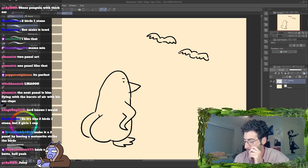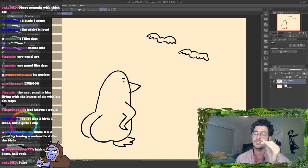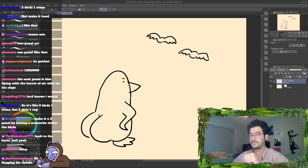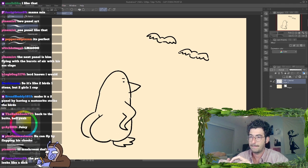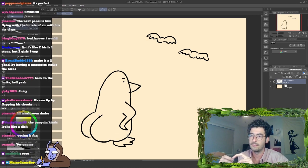I could make a gnome. What do you think? Should we do gnome? Something gnome related or this penguin drawing? Should I flip a coin or do you want to vote? You want to vote? Penguin kind of looks like a dick. I was thinking that too. We could make him less dick-like. Gnome. Vote. Alright, guys. Put it to a vote.